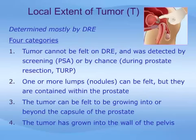The T stage, or local tumor stage, is determined mostly by digital rectal exam. There are 4 categories as follows. In Category 1, the tumor cannot be felt on DRE and was detected by PSA or by chance during prostate resection, or TURP. In Category 2, 1 or more lumps or nodules can be felt on DRE, but these nodules are contained within the prostate. In Category 3, the tumor can be felt to be growing into or beyond the outer limits or capsule of the prostate, and in Category 4, the tumor has grown right through the capsule of the prostate into the wall of the pelvis or the rectum or bladder.